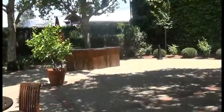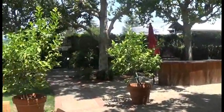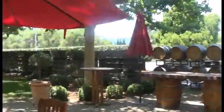There are also wine barrels that line the outside seating area, as well as a spectacular view of the mountains in the background.